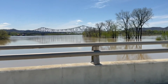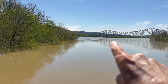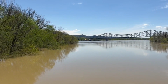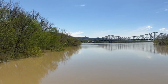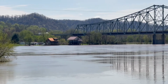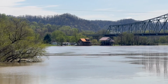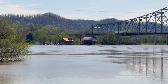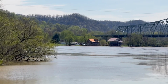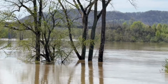Go to this side and look over toward Kentucky, which is that direction. That bridge there is the Carl Perkins Bridge, takes you in to Kentucky. And I don't know if you can see those houses. I'll try to zoom in on that. Over on the Kentucky side, there's some houses over there, and from my vantage point, it looks like the water has reached at least the bottom of the house anyway. I don't know if there's any water in the house or not. A lot of water.